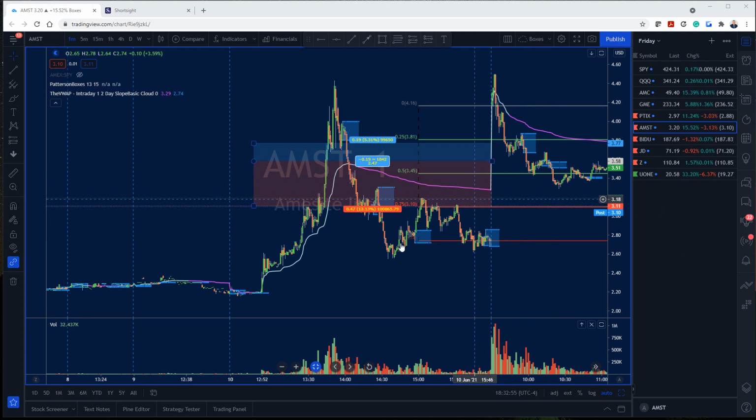So yesterday we talked about how comparing volume with the float, and volume with the market cap, can be used to figure out the direction of a stock, whether or not it's going to continue higher or go lower. And these three choices that we're going to look at today, PTIX, AMST, and UONE, should really give you a very good idea.